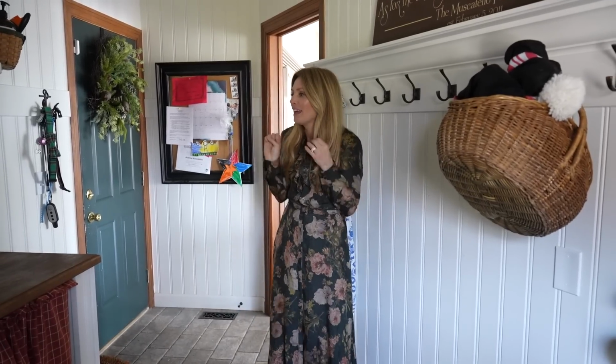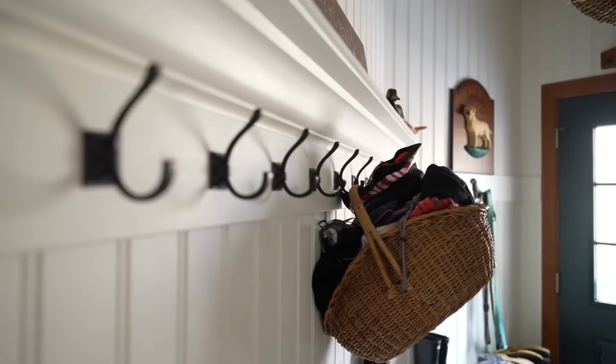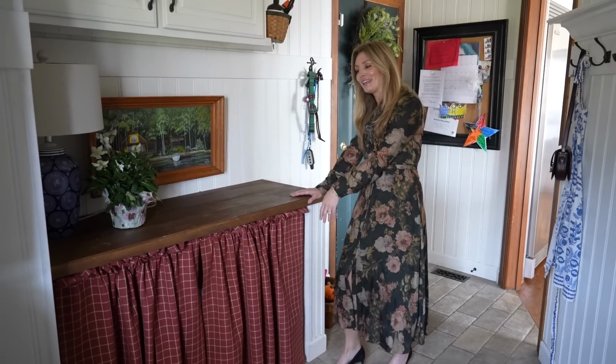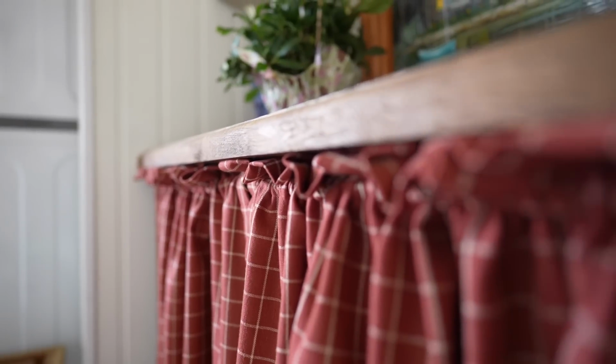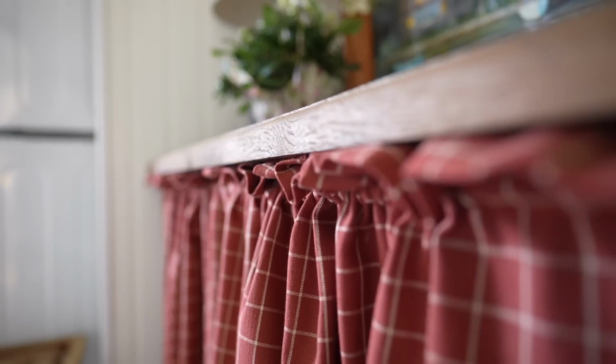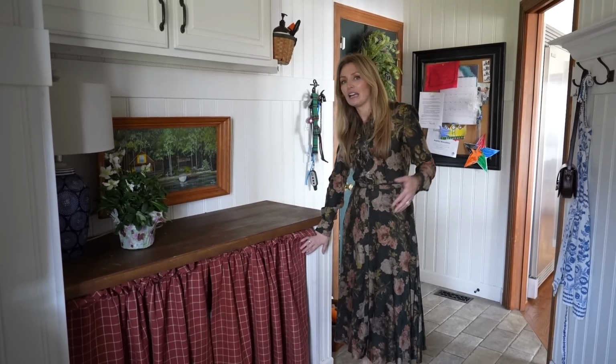So this is really, I would say, the room we're in probably the most and doing things in. I have all of my laundry hidden underneath this beautiful curtain that I made. I was actually having a hard time choosing fabric for here, because I wanted something timeless, that I wouldn't feel like I needed to redo.